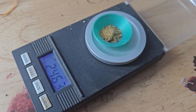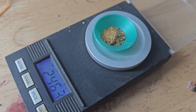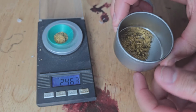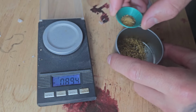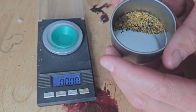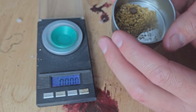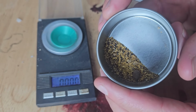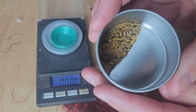The 100 bucket challenge is well on its way to being a mad success. This is everything that I've managed to recover in the 100 bucket challenge thus far. We'll add our 2.4 grams. I don't know about you, but I'm thinking that's probably north of half an ounce. It needs a little bit of cleaning. But we are getting real close to the end of the 100 bucket challenge. I think we have 30 buckets left to go.